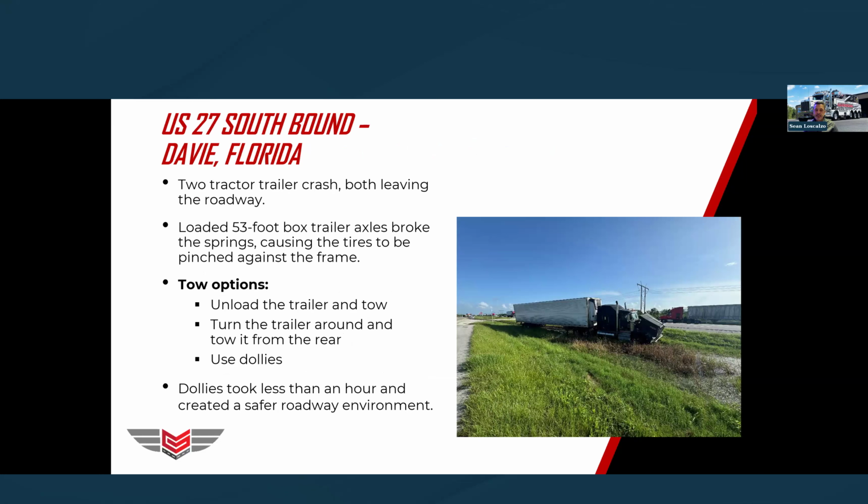So I'm going to go through some incidents that we used them. This is US 27 southbound in Davie, Florida. This was a 2 tractor trailer crash. It wasn't fatal. Both leaving the roadway. The roadway was already closed because of the investigation. The loaded 53-foot box had broken some springs, and the axles came loose, and they were pinching against the frame. So there's a couple options. You know, we could have unloaded it because it was a bit dangerous. It was all of 42,000 pounds in the box, I think.